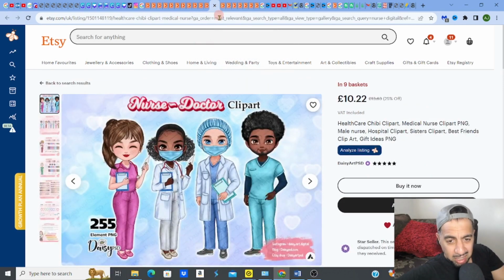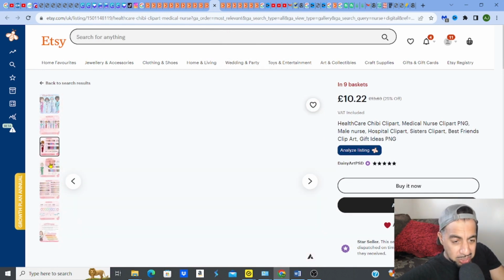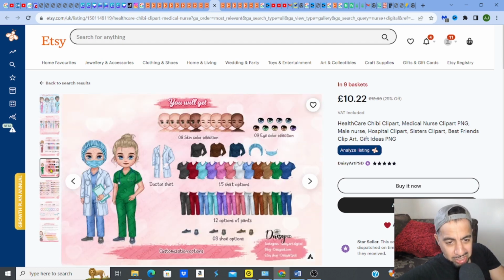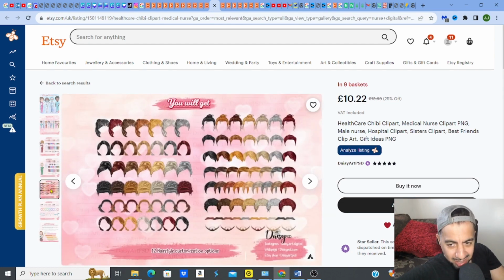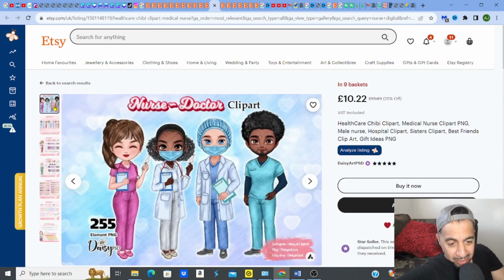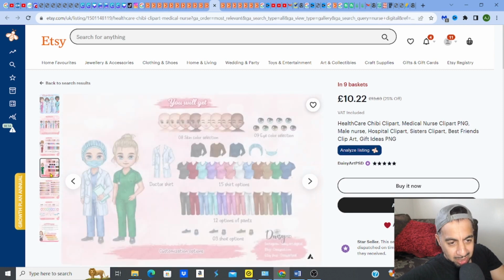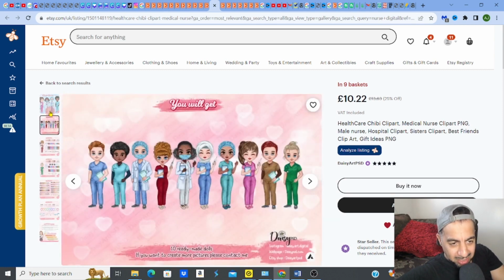But also there's things like this, the clip art. The chibi clip arts that people also love. People love these little clip arts, especially when they're versatile, when you can actually use different parts. Look, you got different options, skin tones, doctor shirt, shoes, hairstyles. Look, you got 9 in a basket, so people are liking it. I mean, like I said to you, clip art can work for professions too. You got 255 element PNGs, and you can literally customize your own nurse or doctor clipart character.